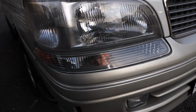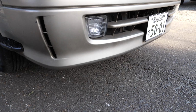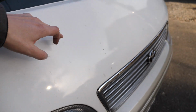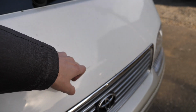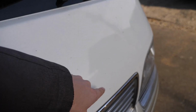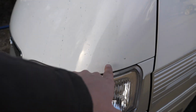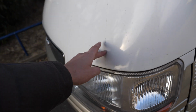First off, front bumper, scuff and scuff. Front face has a number of rock chips on it. I'm just going to slightly touch them. They've been touched up with touch-up paint. You won't be able to necessarily see all of these in the video. The paint is not completely level, so it reflects differently. If you touch up a rock chip with touch-up paint, it kind of has that domed surface, and you'll be able to see it, especially when the car is cleaner. Right now, as you can see, it's just come in. It's dirty.